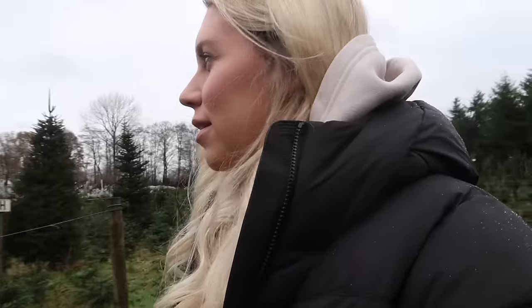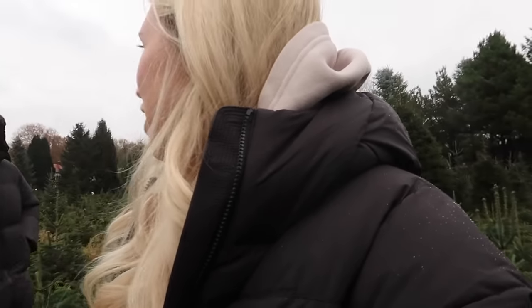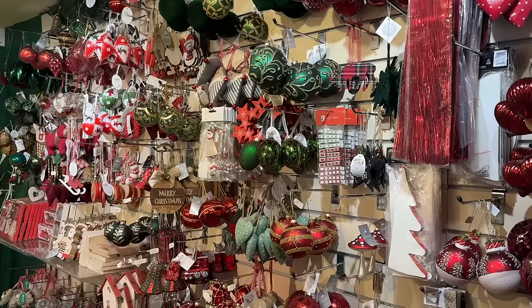Let's keep hunting. We get to pick our own, or we can pick one from the pre-picked. Doesn't really matter. I feel like when they're out like this, you've got an idea as to what they're going to look like. Whatever we do, we will be alright.